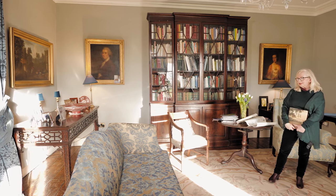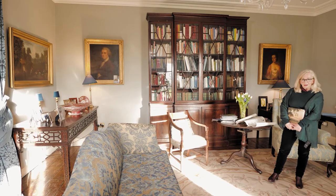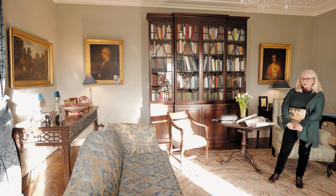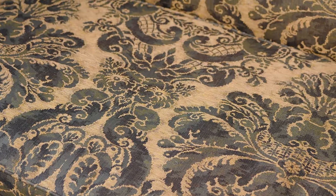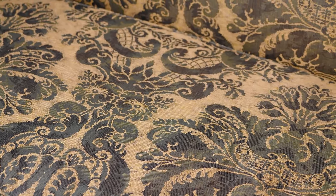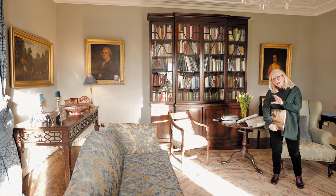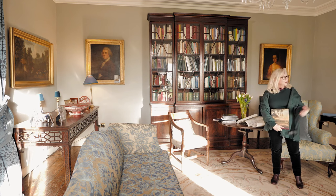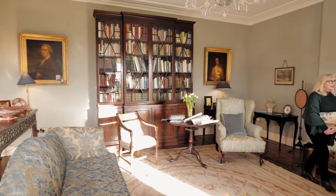Another piece of interest here is this Chippendale sofa. It was restored during the summer here, during the lockdown, and it was restored using horsehair. The horsehair, this type of restoration without any springs, ensures that the sculptural shape of the sofa is kept intact, and this is a mattress of horsehair, so this should retain its shape for quite some time to come. And now Kieran will tell you a little bit more about the curtain poles and the shuttering.